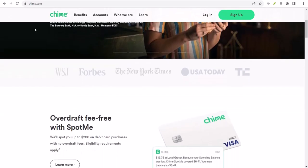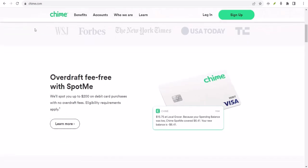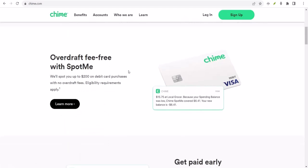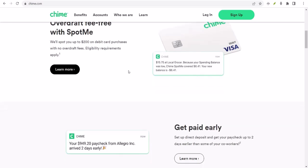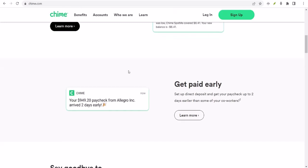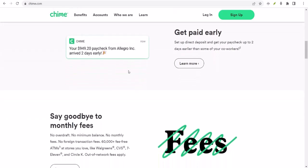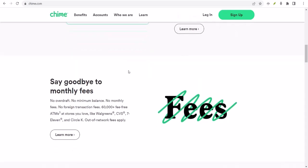Now, I know what you're thinking, Spot Me? Sounds like some kind of dating app. Nope, it's actually a financial lifeline. But before we dive into the details, let's get real. We all go through those financial ups and downs. Payday seems like an eternity away, unexpected bills pop up, and let's not forget those impulse buys that leave you cringing. That's where Chime Spot Me could be a game changer.